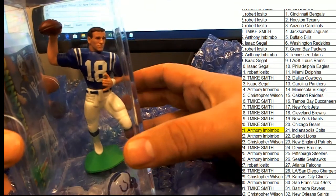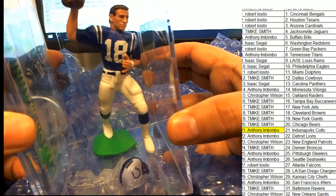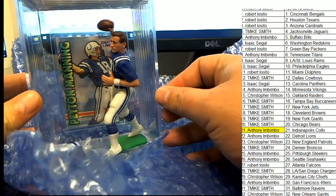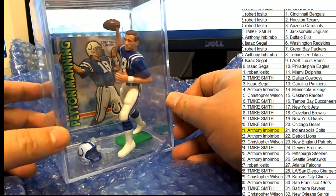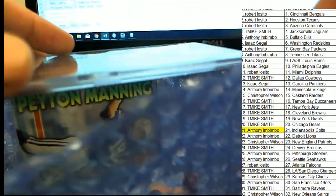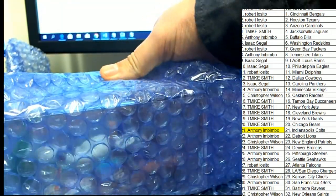Yeah, so you could actually open it up really easily right here and reconfigure that Showcase display. It's a beautiful display and everything like that. So that's good stuff. Congratulations to Anthony for pulling down the Peyton Manning.